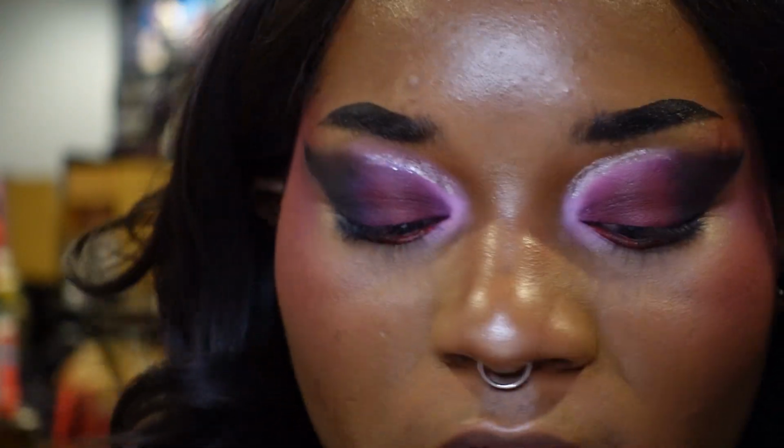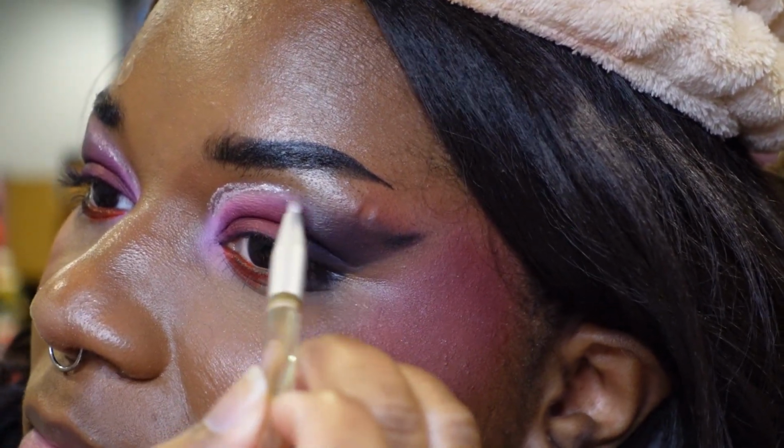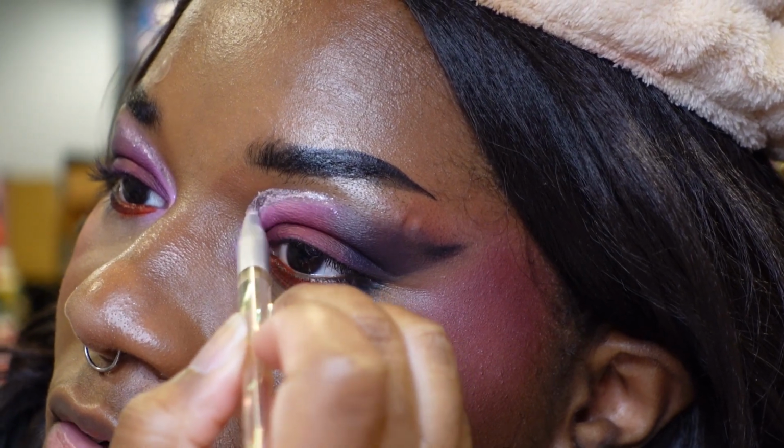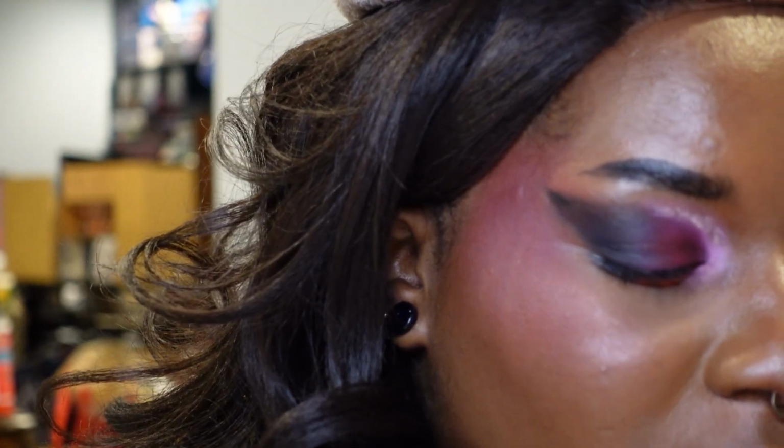One has the curve that I want and the other does not. Yeah, this is probably as good as it's going to get when it comes to this product. Even trying to layer up, it's just being really, really finicky and difficult. And it sucks because I love the color. It just, yeah, let's try something else.